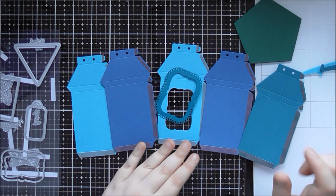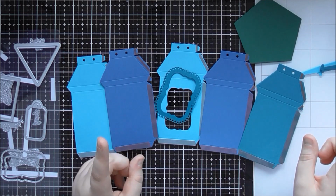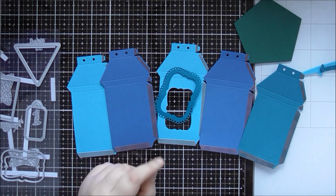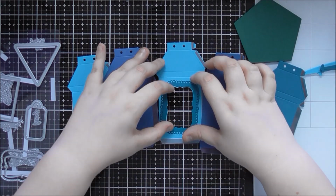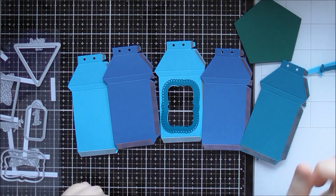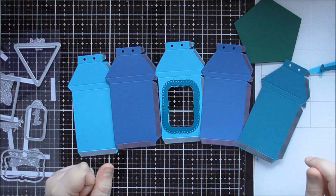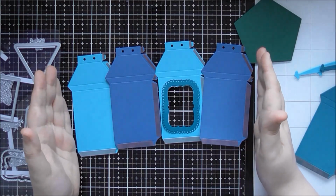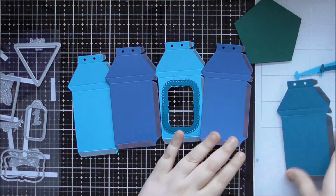Okay, so I've cut all the pieces out that I need to make a 5-sided lantern. It's all in weird colours because I was using up some of my scraps. But I did keep it all bluey green colours, so at least it kind of goes together. But it also shows you don't have to have enough card of the same colour to make something. You can mix and match with different colours, especially if you did a square one and you just did the opposite sides in different colours. That would look really nice as well.